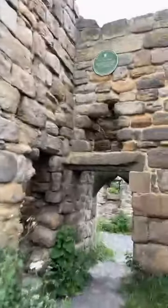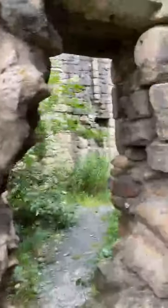But we're at a medieval manor house. So this is the ruins of the medieval bit. It was also at one point a farm as well, but it has just been left ruined. But this is the actual medieval section.